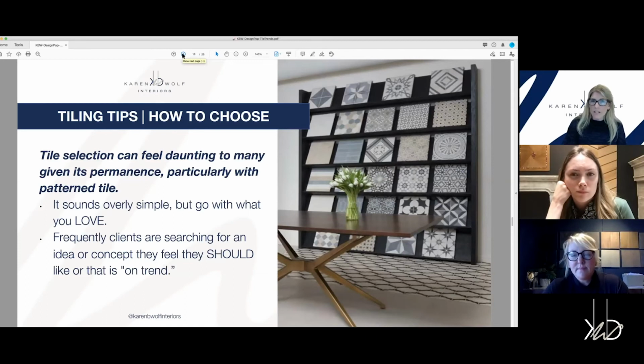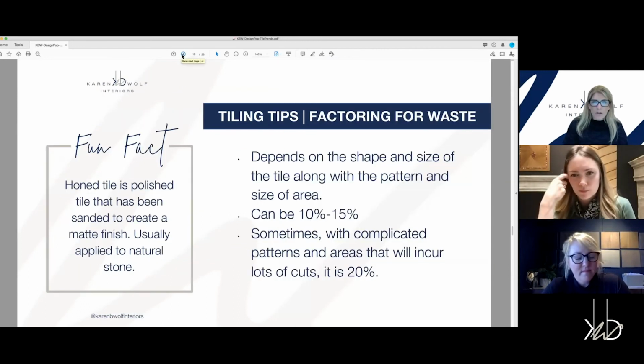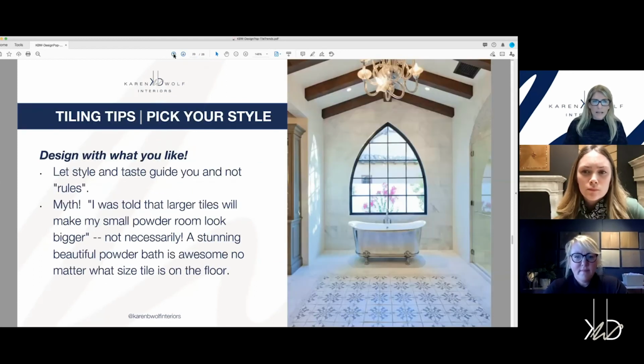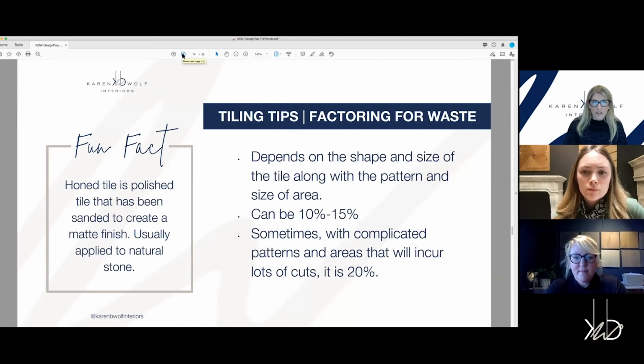And if you like a white shower and you feel good in all white, then that's what it should be. I'm going to gloss through these a little bit quickly, but we definitely factor for waste. And I'm assuming that with complicated patterns and a lot of pattern on a tile, you're going to have a little bit more waste. So we do recommend that you use a professional contractor or tiler to give you your estimates.